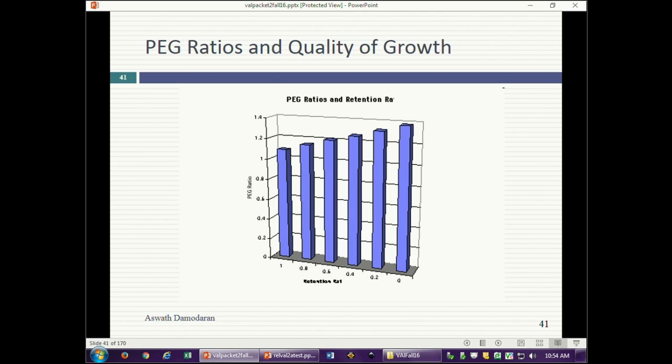I also looked at the payout ratio, which in a way, indirect way, is what's the return on equity of the company. Holding all else constant, the higher my return on equity or payout ratio, the higher my PEG ratio will be. So for a given growth rate, higher return on equity companies will have higher PEG ratios.